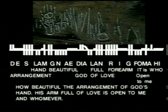Here we have the rebus of the hand in that long string, and we translate it as such, D-E-S-L-A-M. You remember what lamb is? Hand, of course. G-N-A-E. The little circle in the middle of the hand is A-E with the G-N below. Dia is always God. And land, arig, foma, hai, which is to say, how beautiful the arrangement of God's hand. It can be translated, how beautiful the right hand of God. His arm, full of love, is open to me and whomever, and naturally whomever will. We see that God was the protector.